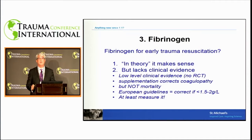So I think that the third major advance has been that fibrinogen is very important. And you will not correct fibrinogen by giving plasma. You have to give fibrinogen. You have to give cryoprecipitate. And if you don't measure fibrinogen, or if you don't do TEG and ROTEM, you're not going to know if your patient has low fibrinogen or not.